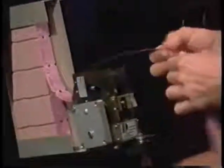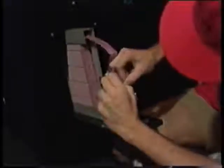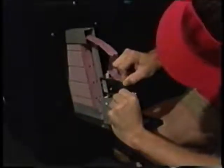Tear off any damaged tickets. Now, reinstall the metal plate. This is done by lining up the tabs in the plate with the holes in the frame side. Press down firmly, first on the right side, then on the left side. Reload the tickets, and you're ready for normal operation.